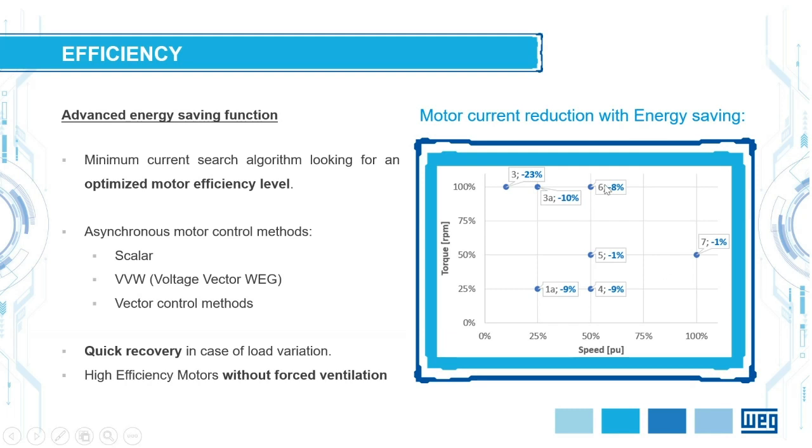This control, or this method that will reduce the motor current, is based on motor flux control. The variable speed drive will reduce or increase the motor voltage, or the output voltage from the variable speed drive, always looking for this highest efficiency point. Of course, with this control it's also necessary to take special care with applications that have very fast load oscillations, for example crushers, which have load oscillations during the cycle.